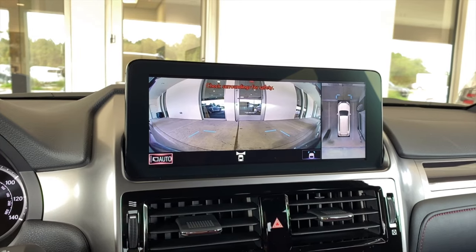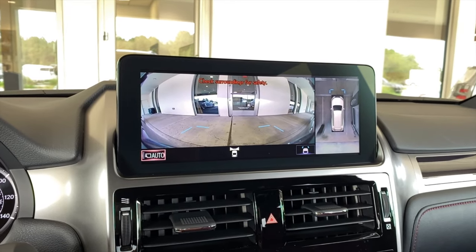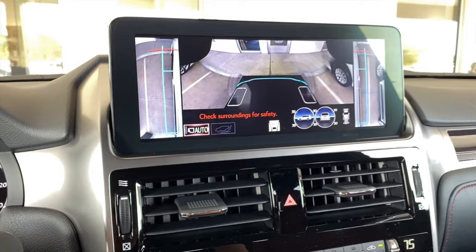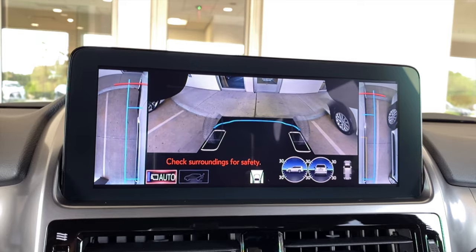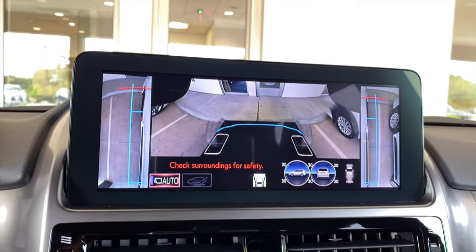Your 360 monitor view will also change when you shift into low four. Remember to be in neutral, push the bezel in, and turn to the right. You'll have a 360 monitor view that is ready for off-roading. You have your side views and a view that's like looking through the undercarriage.